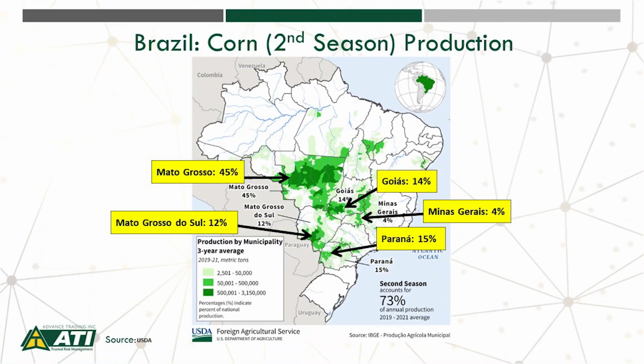Let's switch our focus now to South America, specifically looking at Brazil. Now, of course, Brazil is in the middle of their second season corn harvest here. Mato Grosso in the north is harvesting, as we'll see in a second, and further south in states such as Goiás, Minas Gerais, Paraná, and Mato Grosso do Sul, not quite as far along.